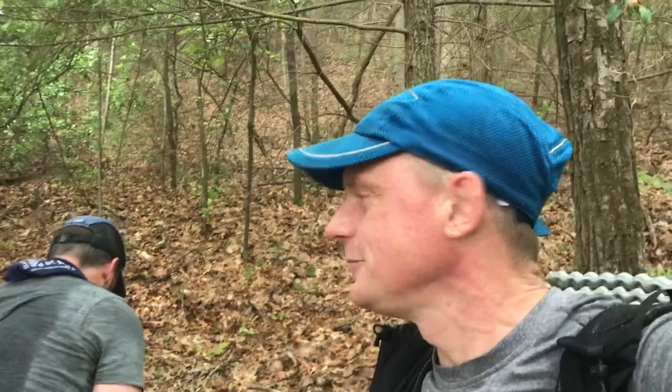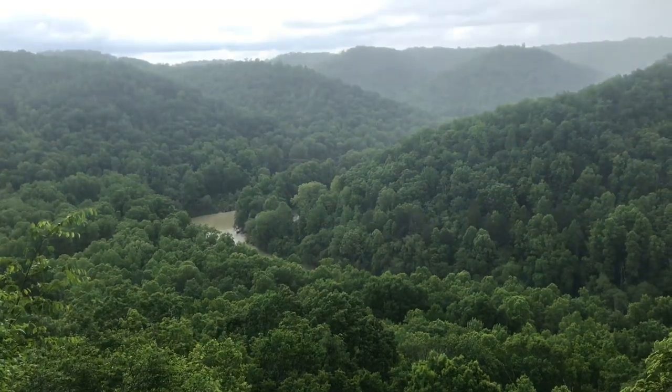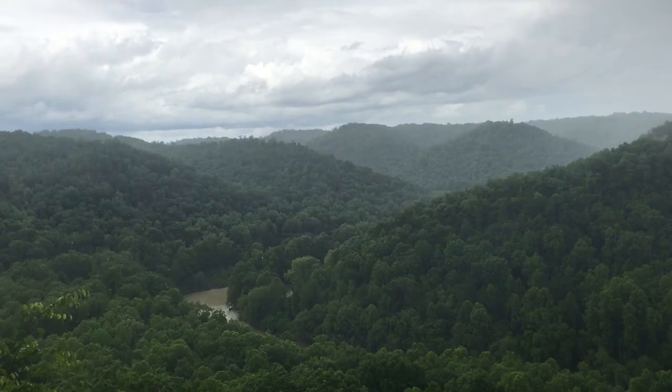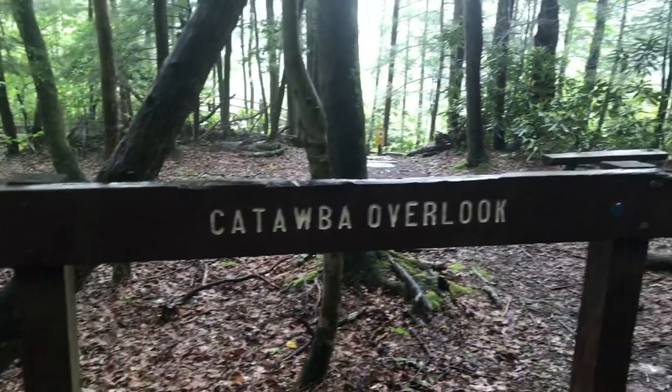Well, it held off as long as it could, but here it comes. I think it's gonna rain intermittently pretty much the rest of the day, so we're just trying to get to Ledbetter. That was the Catawba Overlook.